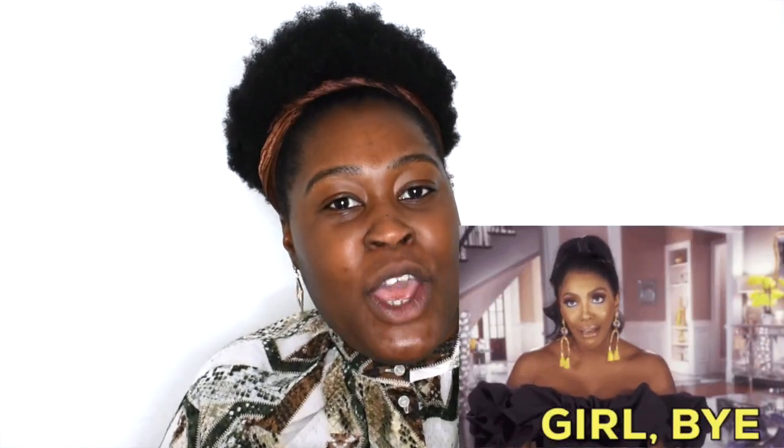I've wanted to try this shade for the longest. I used to stay away from red lipsticks because I thought it was just a bit too bright for my skin tone, but I was like, girl, bye. If you want to wear red lipstick, wear red lipstick.